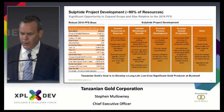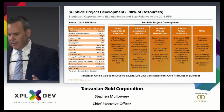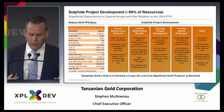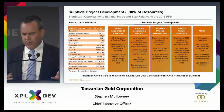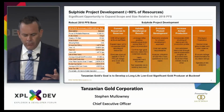With regards to our sulfide project development, as I said, we're coming off a robust 2018 PFS in which the resources were half of what they are today. Our goal here is to make that study a much bigger study, to the tune of 3 to 4 times the size of the 2018 PFS. So what we're doing here is converting resources to reserves.